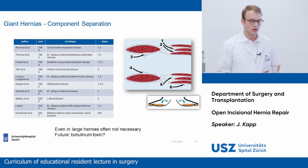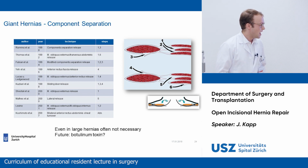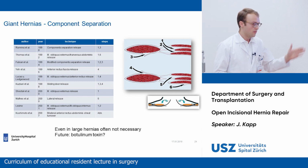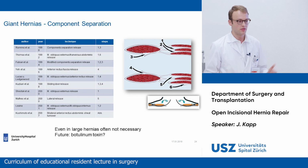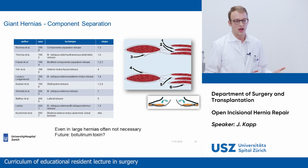In our hospital, we have a lot of experience managing incisional hernias as a referral center. And in many cases, this can be managed with the application of an underlay or preperitoneal mesh, and the abdomen can be successfully closed. What does the future have in store for us?